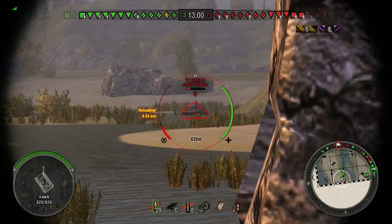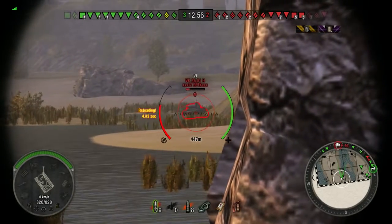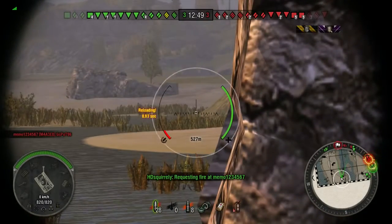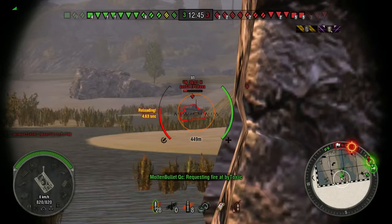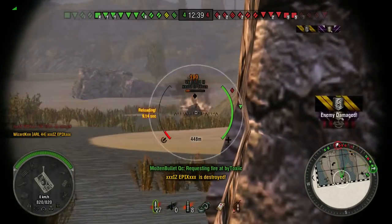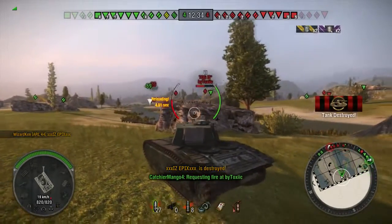Yep. I should have just shot the right way. I thought somebody else was going to get him, so we'll take a pop shot here. Nope, nothing. I thought he was still there. Oh, he is there. I just missed. Alright, we gotta look at our reload time too, because I want to check on that. About 10 seconds, guys. Roughly 10 seconds. That's what it looks like.